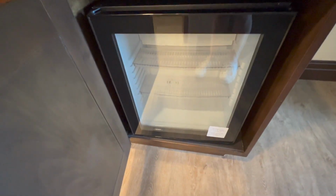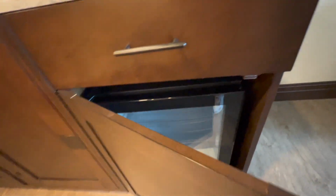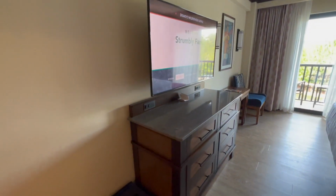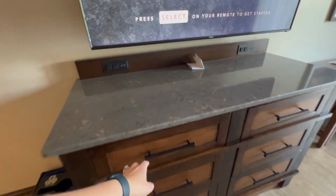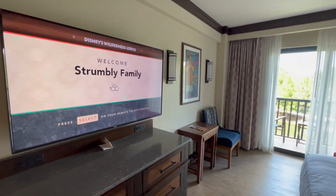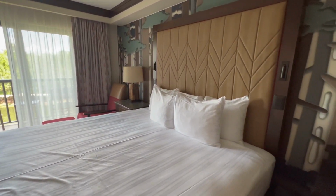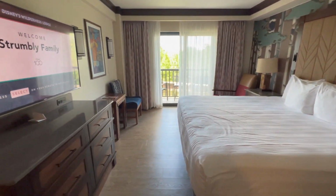And then below here, they have the beverage cooler. So this is a beverage cooler, not a true mini fridge in this room. There's that. And then large smart TV with dresser. As soon as we walk into the room, these are nice drawers. I mean, this room is not lacking storage at all in any way, shape, or form. It's very nice in here. And like I said, this is a king bedroom, so you can get a feel for what is in here.